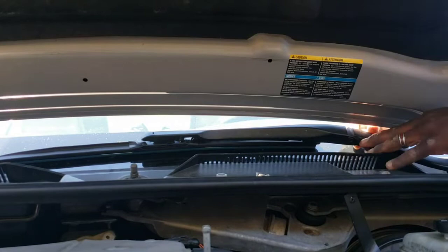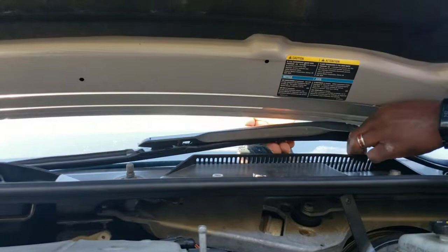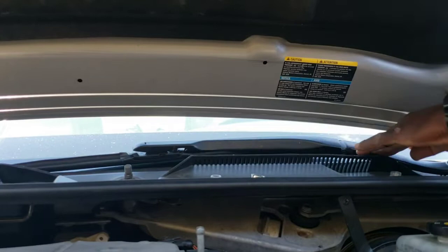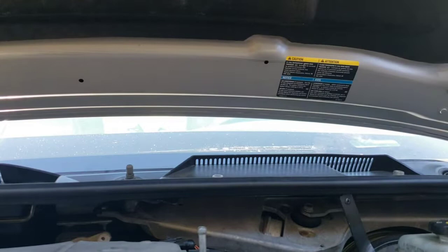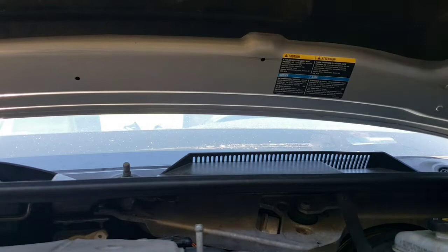Same thing here. Try not to bust your windshield while you're doing it. It's a little trickier, but if you get under there, there you go. Pop them off. Grab the nuts into the side. And then we can work on getting this out.